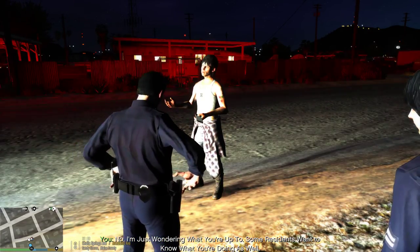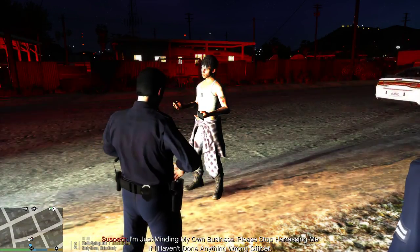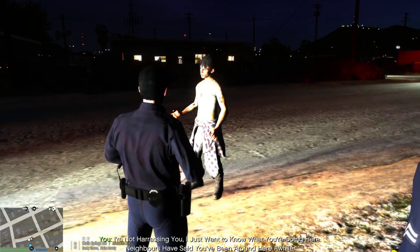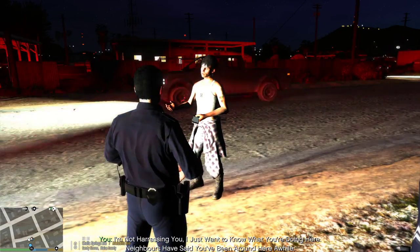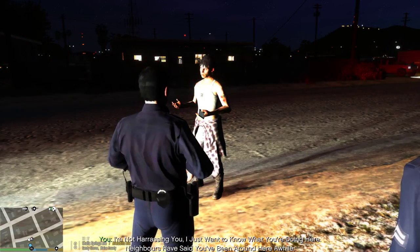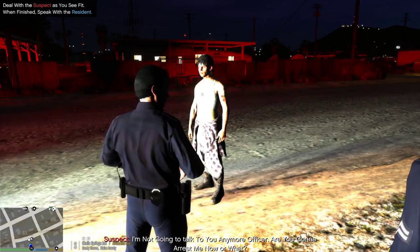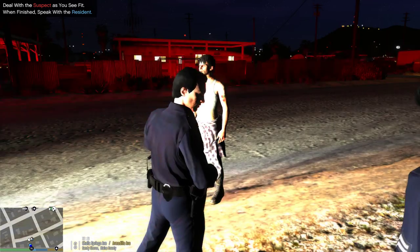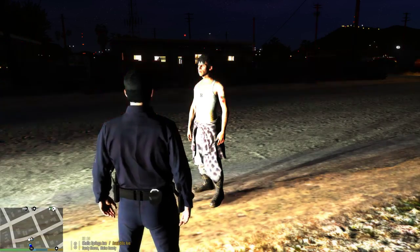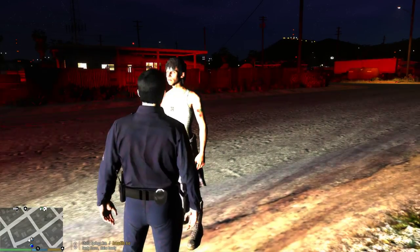No, it's just that the homeowner does not want you here. Minding my own business, stop hassling me. Not hassling you, I just want to know what you are doing here in the neighborhood. Are you going to arrest me? I'm not. I just want you to leave. Okay, sir, if you don't leave, you're gonna be arrested. Alright, he's not leaving, so he's going to jail.